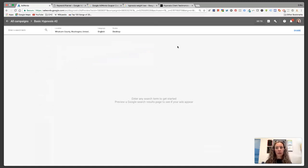And so Google has created this ad preview and diagnosis tool to help you just look at campaigns and look at ads without actually incurring either a fee for yourself or a fee for another hypnotist if you're just kind of browsing or looking at things. And so this is the right way to do it, even when you're looking at your own ads.